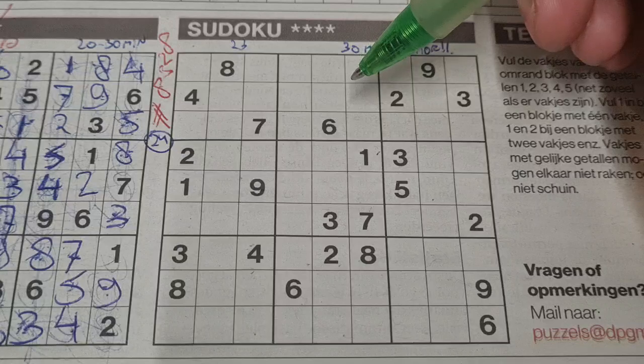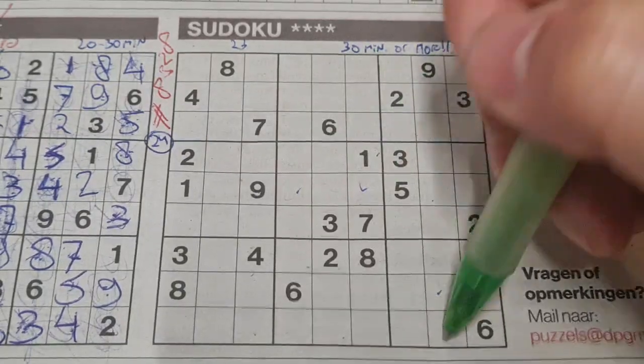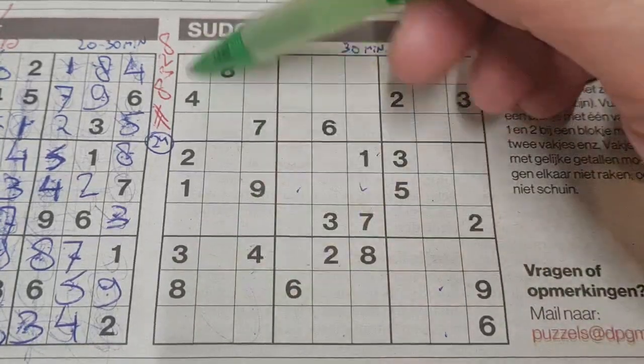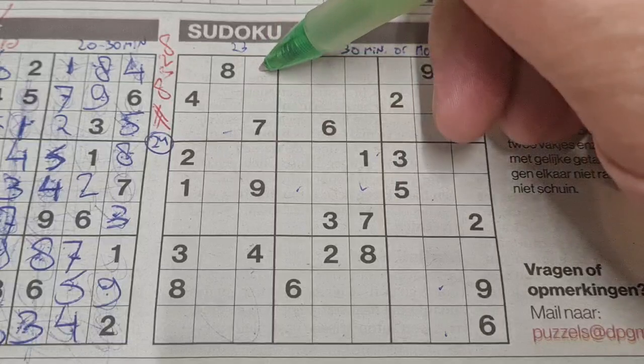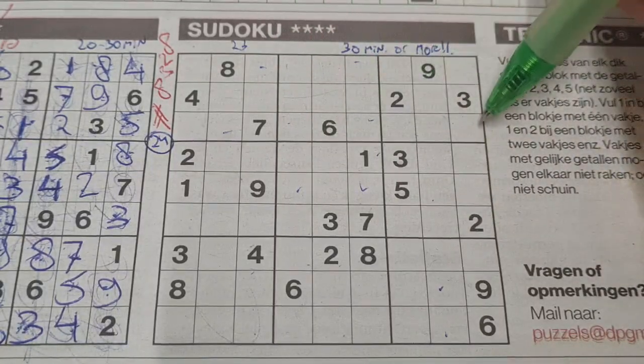Can I start with a two is the question. Well, it will be difficult. Two, no. How about the threes then?